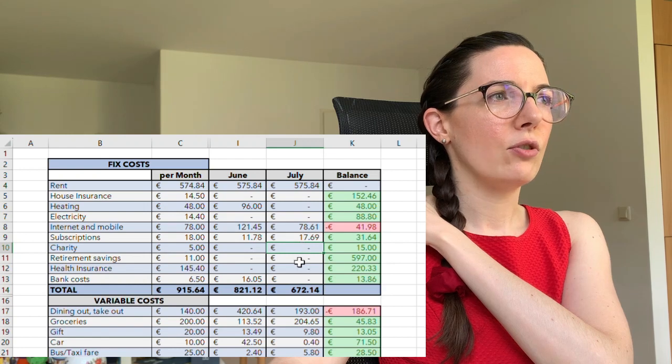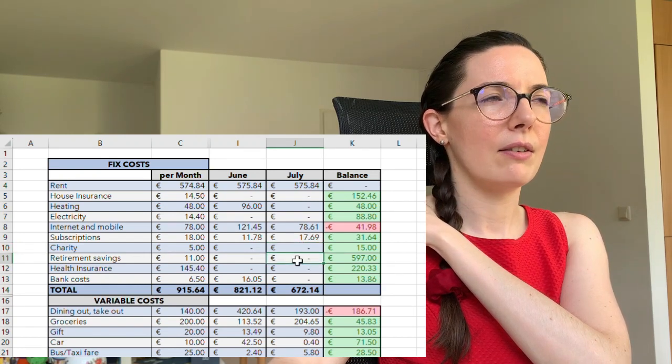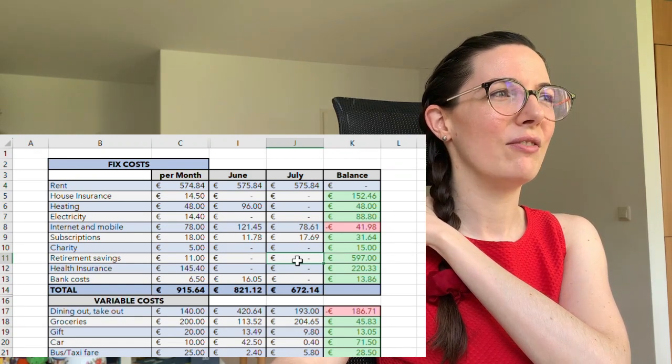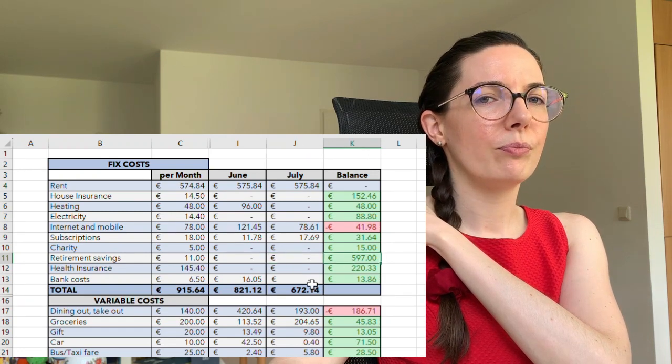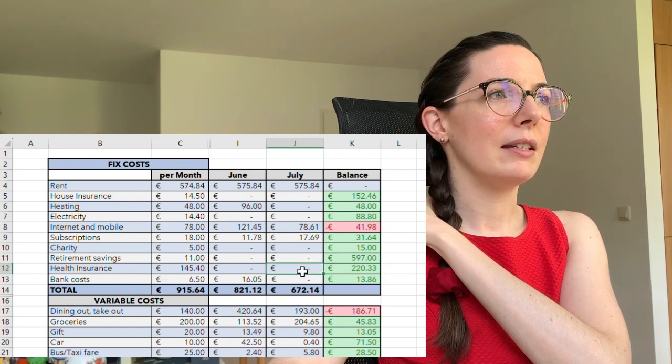Charity, this is 5 euros per month. It's staying, and I'm paying it every March. Retirement savings for this year, it's only 11 euros per month, just because I had some rolled over from last year. I'm gonna pay that in December.